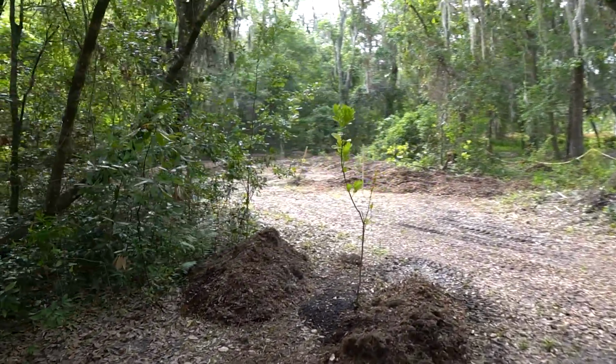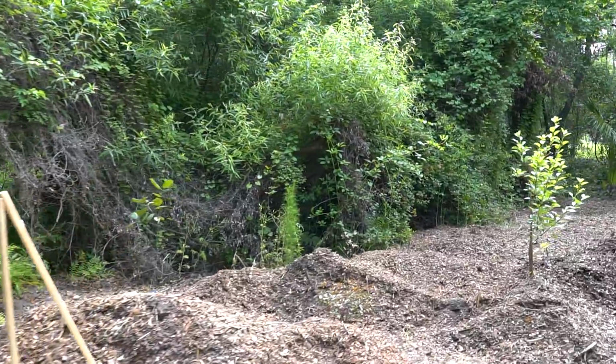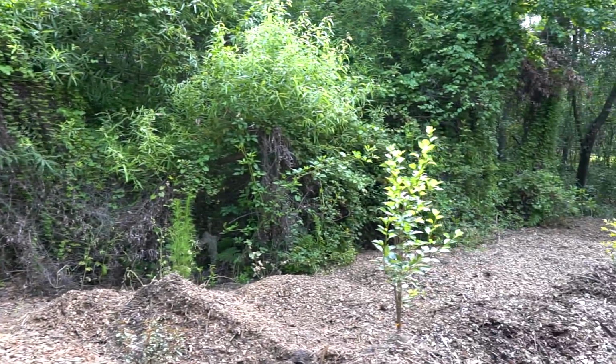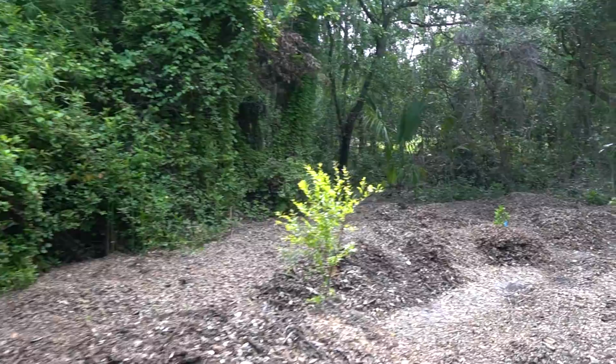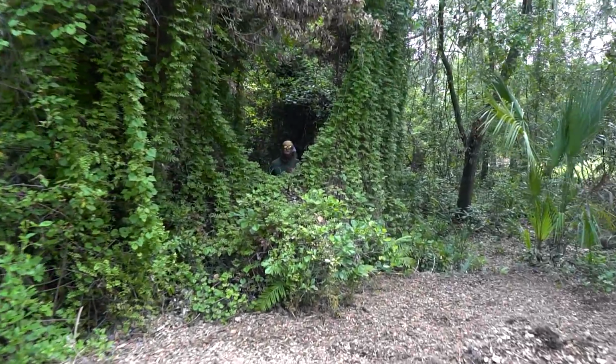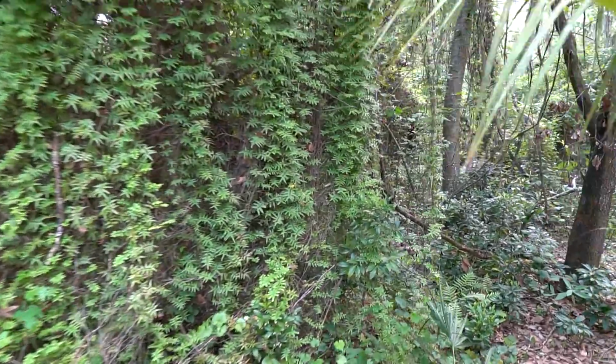What do we got here? Looks like another client tree, potentially a citrus. All right, so I see a jackfruit, I see a firebush, I see a pear, I see a pomegranate. Looks like we got another citrus. Whoa, whoa, whoa! What's going on? There he is. Whoa, he's in the bush.